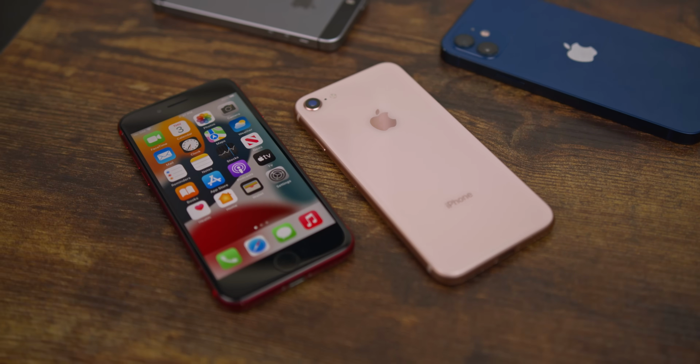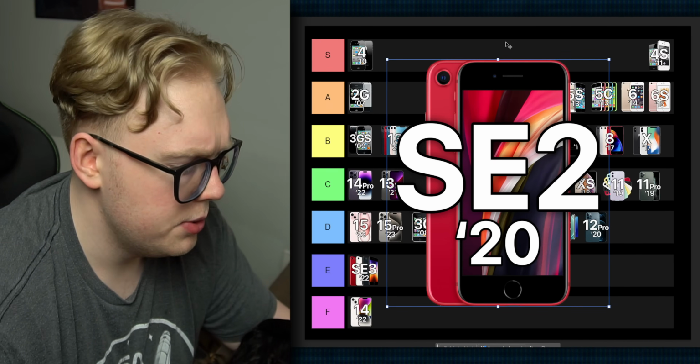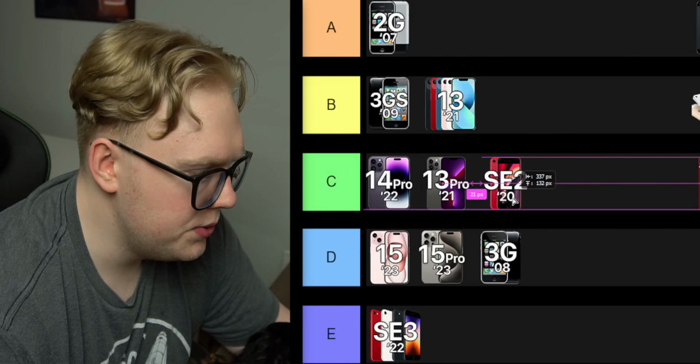And the camera was definitely behind, with no night mode especially, but it wasn't that far behind because you had only had a big upgrade with the iPhone 11 line, and this came out like 6 months after that. So I think the SE2 was solid, not the best value, but solid. So I'm gonna go with C tier for it.